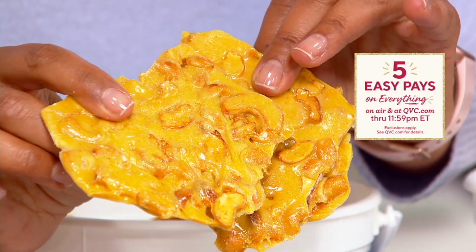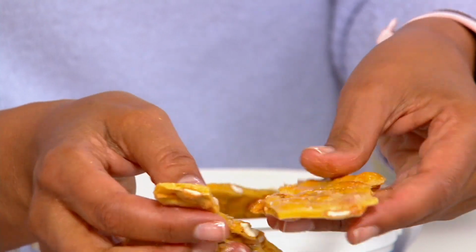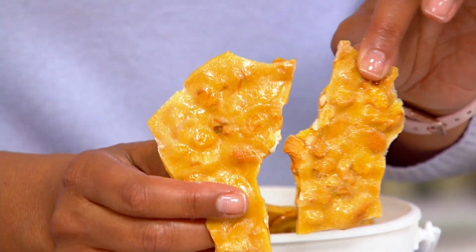Brittle is an old-fashioned sweet Southern fruit. We know that this is exploding in the South, and now we're able to bring you, with the power of QVC, you can have it anywhere. With that bill to ship to, it's great for, like I said, 3 gifting opportunities. So think outside the box.